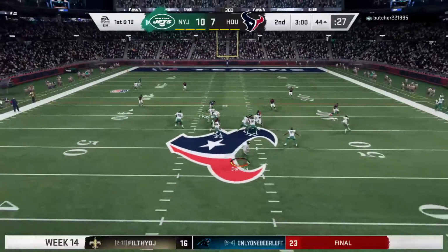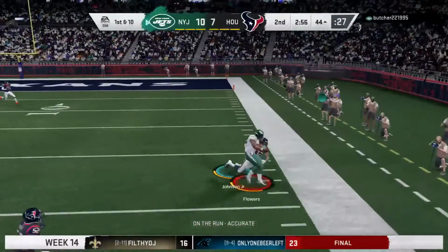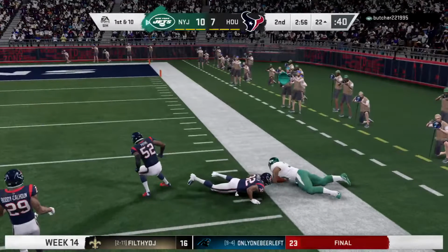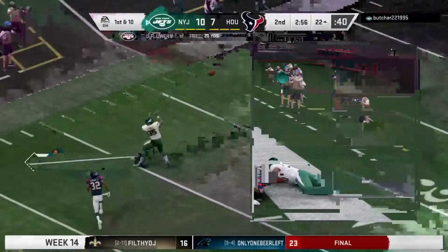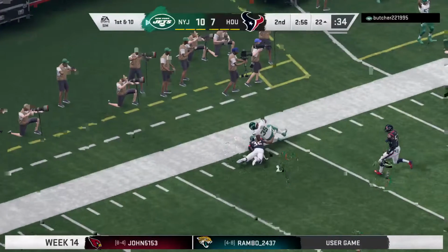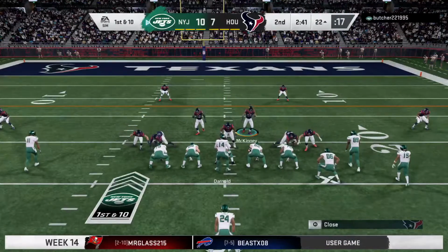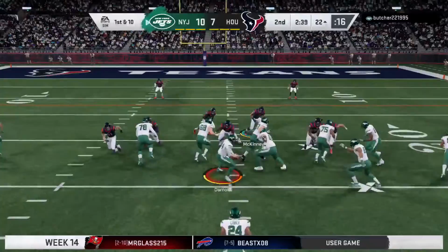On first down, Darnold. They'll roll him out right. He's just going to dump this one off. Sometimes it's designed, and sometimes it's about being able to move and make something happen. And on that play, he was able to get on the run and was still accurate throwing the football.